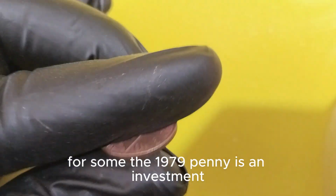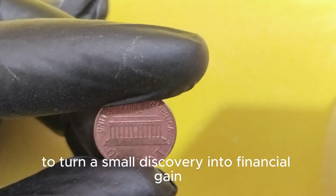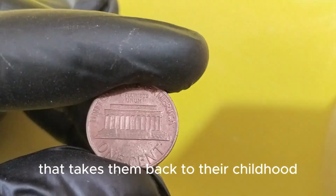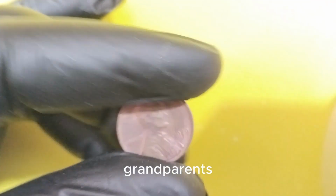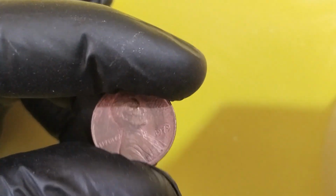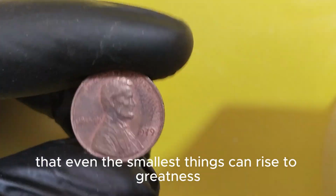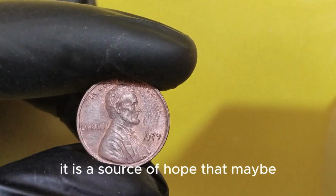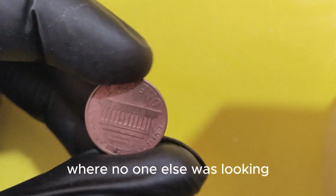For some, the 1979 penny is an investment, a way to profit from numismatics, to turn a small discovery into financial gain. For others, it is a connection to the past, a piece of nostalgia that takes them back to their childhood, to simpler times, to memories of parents, grandparents, and the sound of coins jingling in a pocket. For others still, it is a symbol of perseverance, the proof that even the smallest things can rise to greatness. And for everyone who has heard of its legend, it is a source of hope, that maybe, just maybe, they too could be the one to find a treasure where no one else was looking.